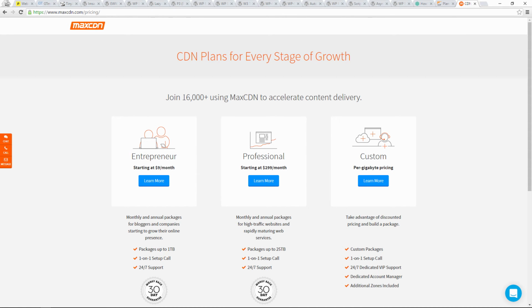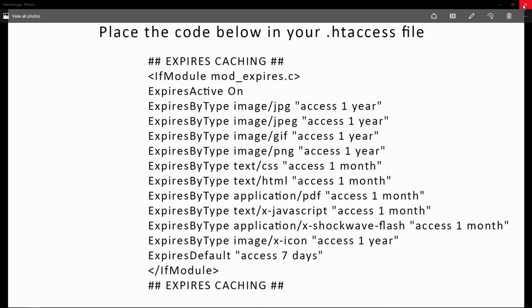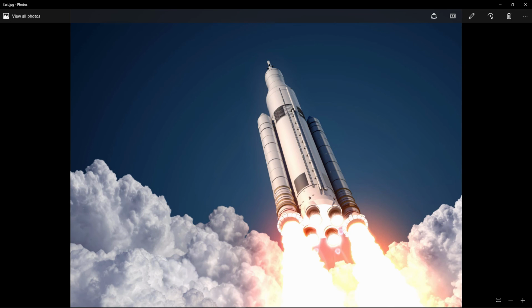And then use the snippets of code that I provided for you. This goes in your htaccess file. This helps you to leverage browser cache, and this one helps you to prevent hotlinking of your assets. You follow all these steps, you will be very happy and your users will be happy, and your position in Google may increase because your page load speed is faster. And then you're good to go.